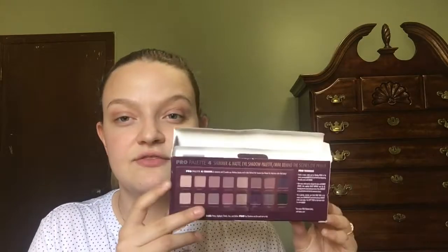I know some people say you like when I swatch the shadows on my arm in my reviews, so I will do that. Sometimes I just forget. But the packaging does have the palette on the back, and then it just has some tips on it. I probably will just dabble into random colors. I don't know exactly what look I want to do.